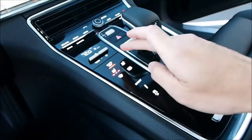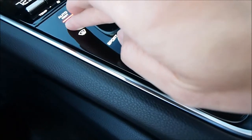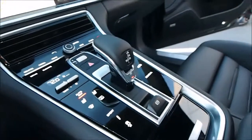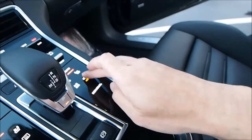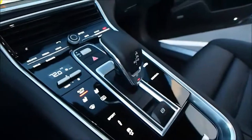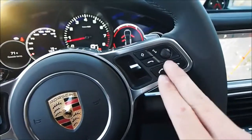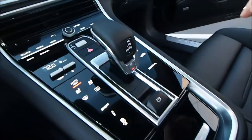So you can see here, let me get in close. You have an audible click, and kind of a tactile sensation, but it's not exactly what you would get on normal buttons like this. So you get normal button clicks, however, once again, it's a little different.